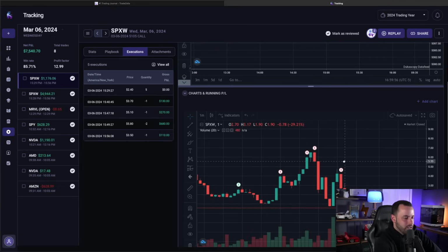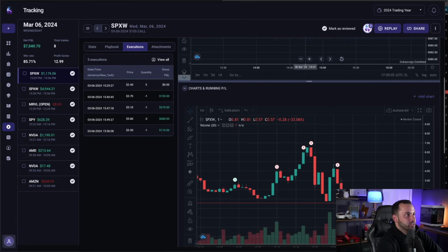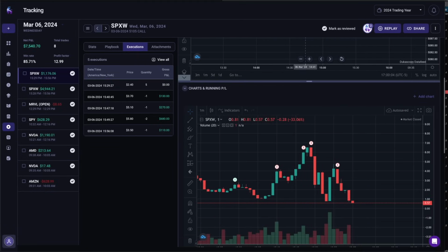This is the 1 minute chart. Make sure you understand that. This is the 1 minute chart. I need to move my face out of the way. Let me turn my face off. There we go. This is the SPX 1 minute chart. And you can see that within about 1 to 3 minutes, these premiums went from $7 to 50 cents.